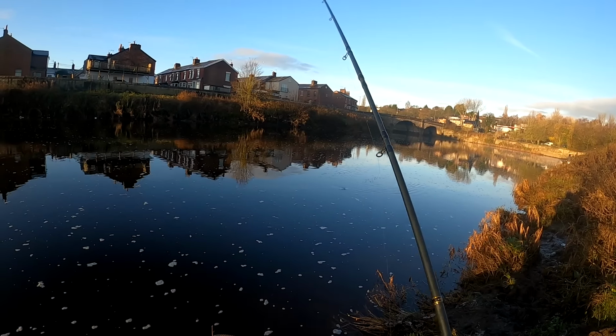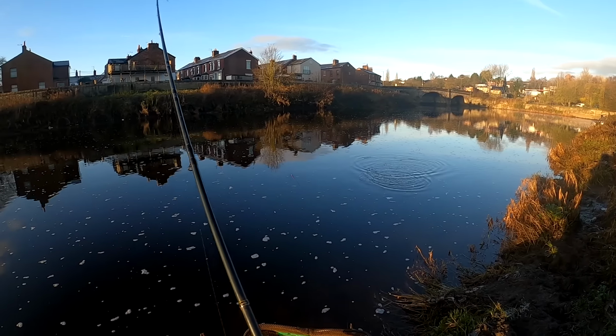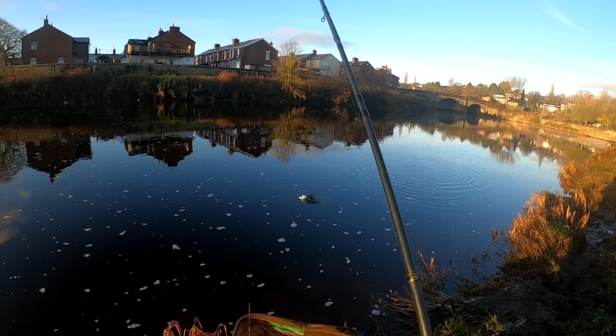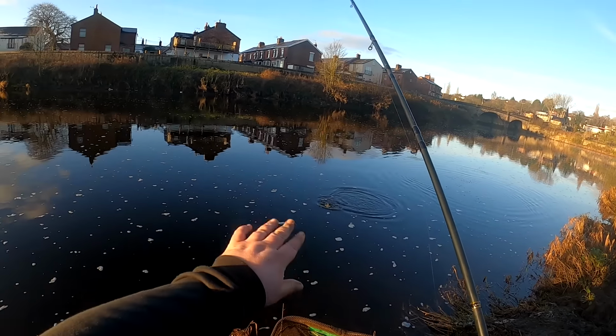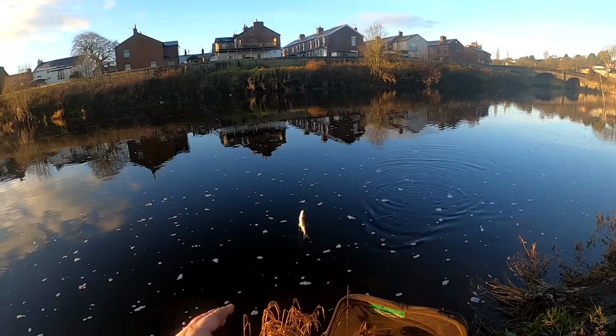Just see there, by just edging that bait through, we're getting them fish now a bit closer in, and starting just to get one or two better ones as well, which is a good sign. There was quite a few small ones about to begin with, but that's a much better one.